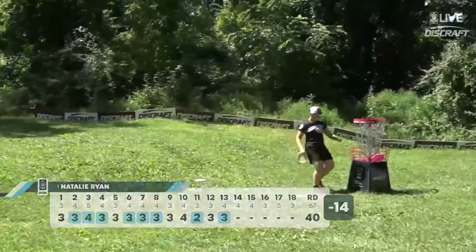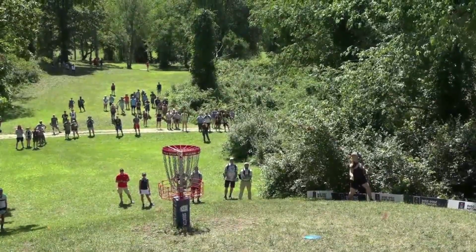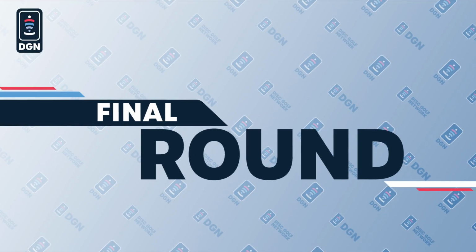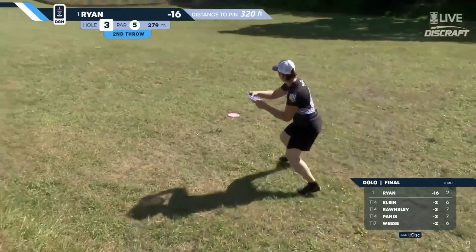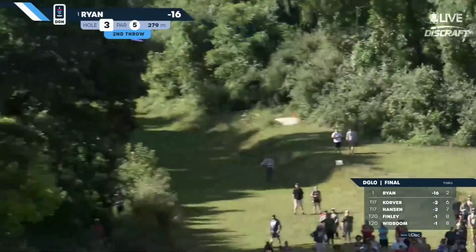She cannot throw a bad shot today. We're on the green. A birdie putt for Ryan. Edge of circle 1, and that is in. Yesterday. I don't think Natalie was nearly that far yesterday.